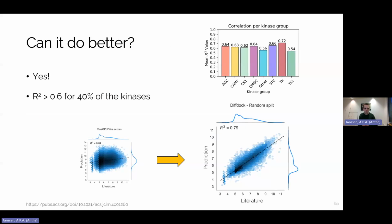Now, does this approach work? Well, yes, obviously, otherwise I probably wouldn't be telling you this. So what we can now do is, with a relatively high confidence, for about 40% of the kinases, predict the biochemical affinity just by docking the small molecule into the protein structure. So you don't need to make the molecule, you don't need to measure the bioactivity data, you can immediately tell what the affinity value will be. Of course, the performance varies a little bit per kinase, but overall we see quite good performance.